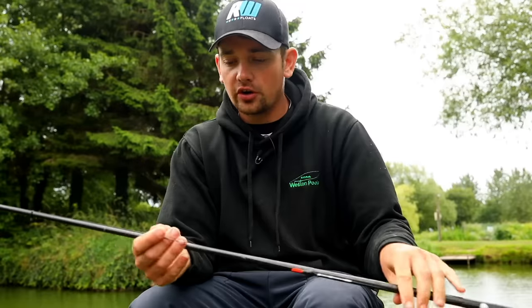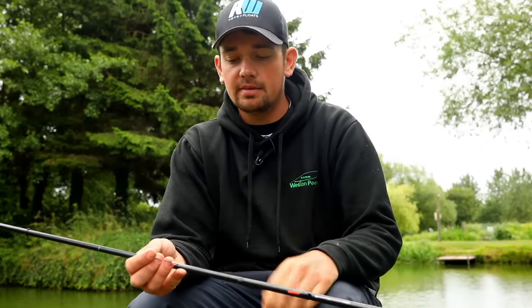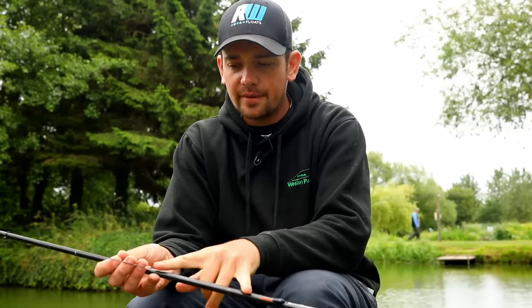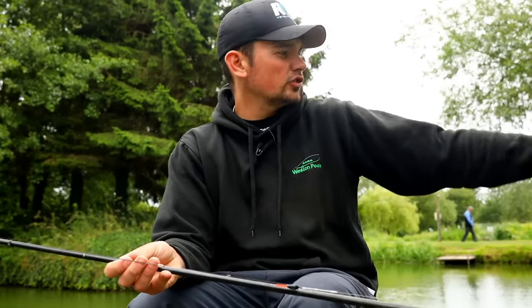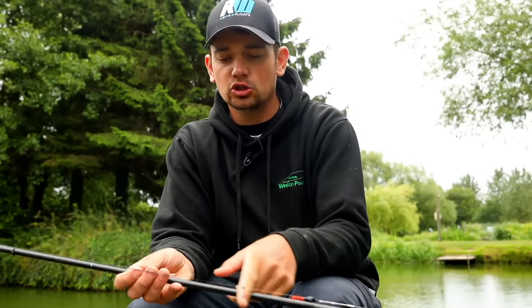Like I say, that's through a short kit. The main line on all my rigs today is 017. Pretty much all my F1 fishing is done with 017 main line. Got a nice short line between float and pole. I've got a bit of a tree here. I've got a few overhanging leaves there where I need to be able to tuck my rig underneath it.